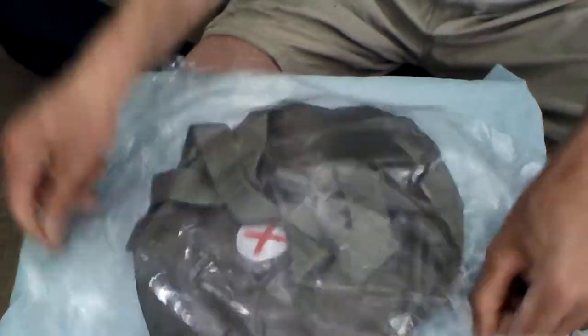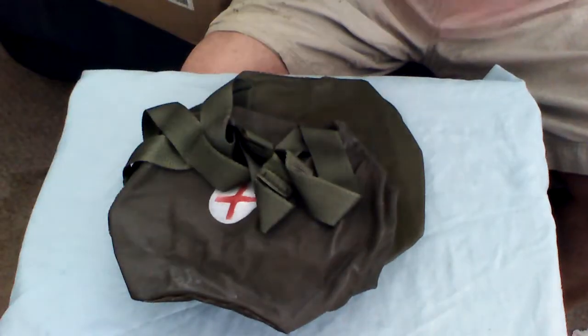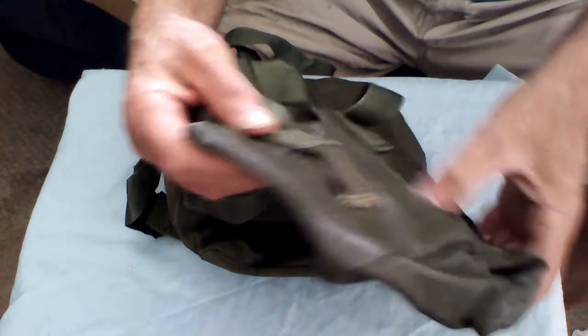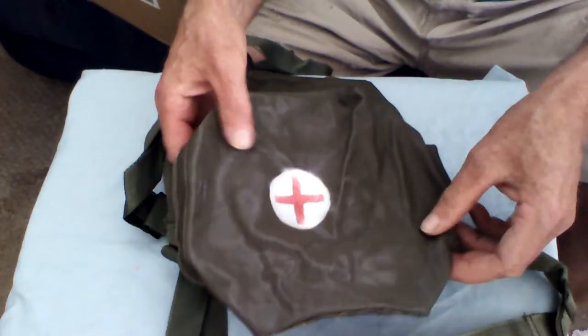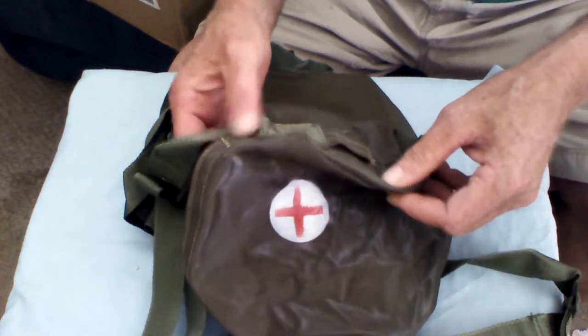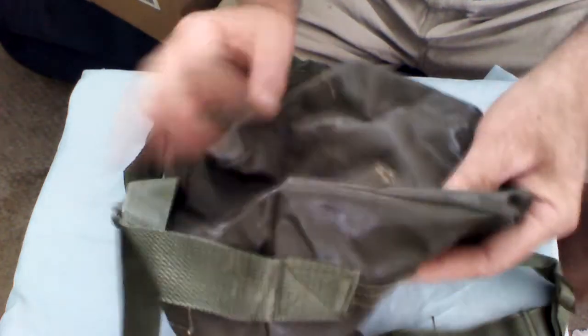Well, here comes something really interesting, folks. Anybody see what these are? Looks like some used medical satchels. Has your first aid cross, somewhat. You can see the sewing.